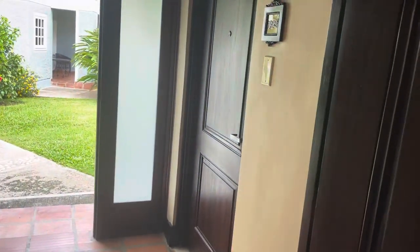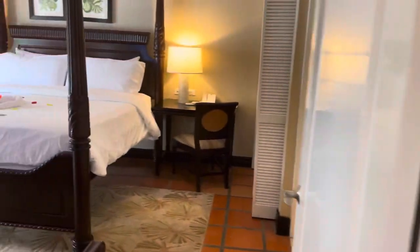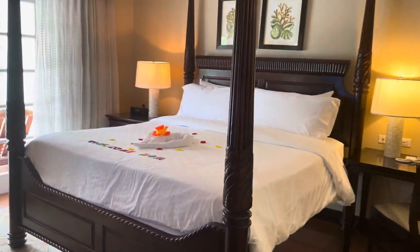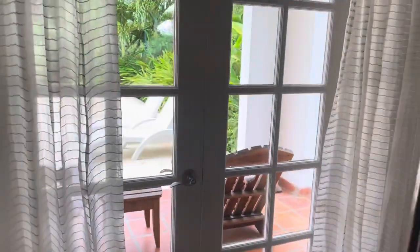The entrance area. This door goes to the club level room next door that we just saw. This is the entrance room to here. Here's the master bedroom. Your TV. Another set of doors out to the pool where we just were.